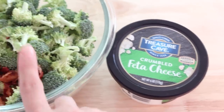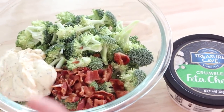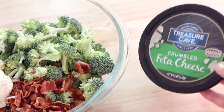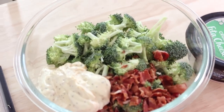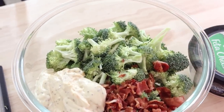Okay, so normally whenever I make broccoli salad, I put cheddar cheese in it, but this time I wanted to give it a little bit of a different flair. So I'm gonna go ahead and put some feta crumbles in with this here. It's a very simple salad today, but it's gonna help us get some green veggies in and taste yummy.